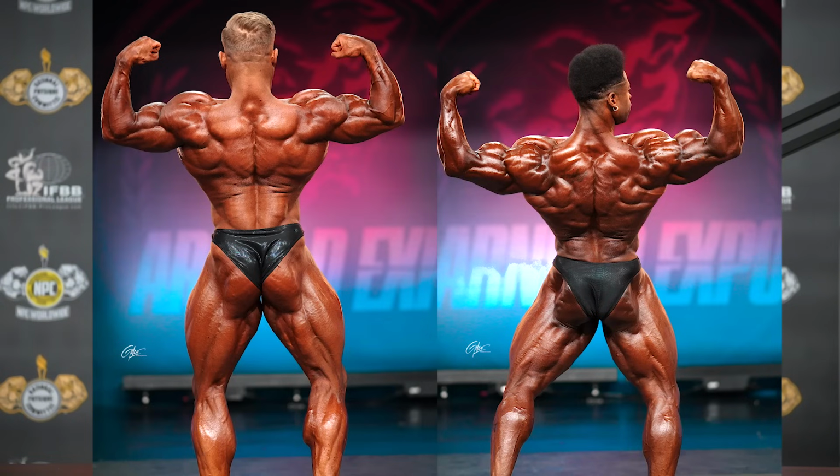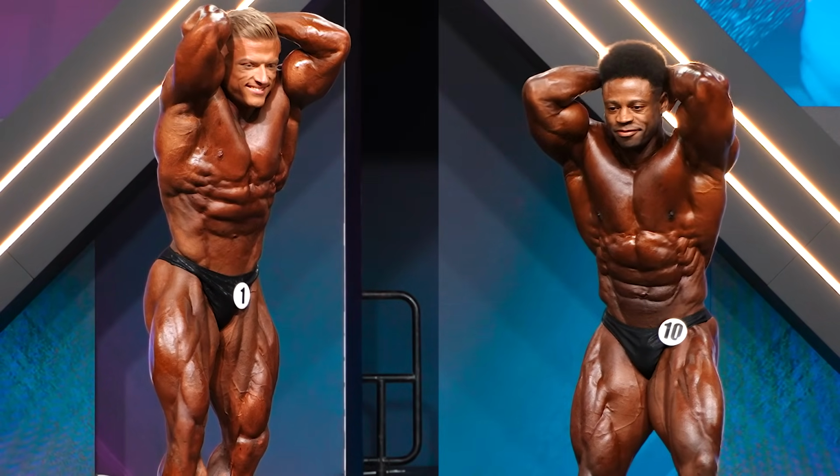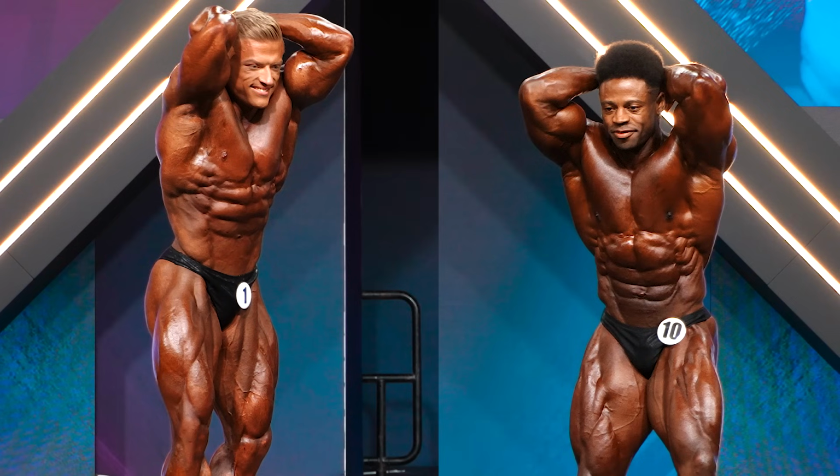Next up is the ab and thigh pose. Here, Brion's pose is a little bit small for me. He still has great abs. However, his taper doesn't look good. He's a little bit too crunched down. He could use obviously more to his quads in this pose. It would definitely help him.